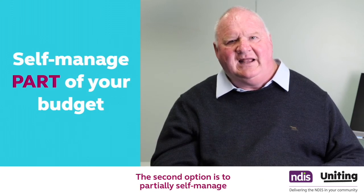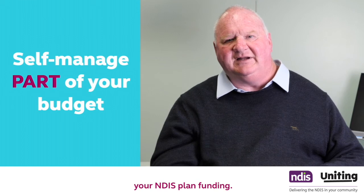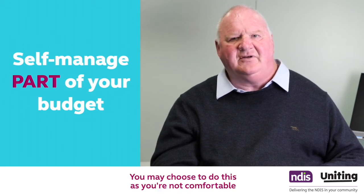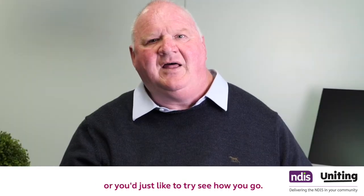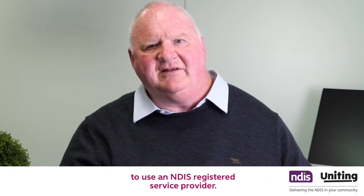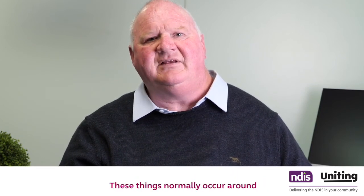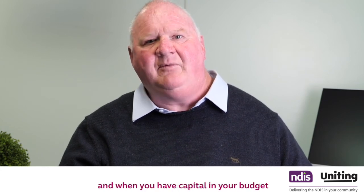The second option is to partially self-manage your NDIS plan funding. You may choose to do this as you're not comfortable with managing all of your budget, or you'd just like to try to see how you go. There are times when you will be required to use an NDIS registered service provider. These things normally occur around behavioural support intervention plans and when you have capital in your budget to do home modifications, vehicle mods, or large-scale assistive technology.